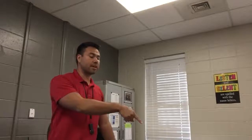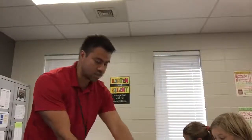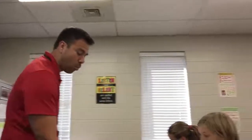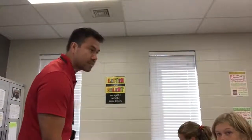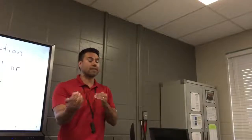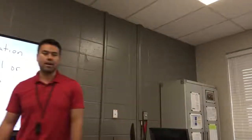Like, in this book here, on this page, page 34, there are more words than there are numbers on that page, right? You can almost consider this an English page. It's almost like an English. You got to read all these sentences. You got to understand the different parts of speech. And then there are some numbers thrown in.